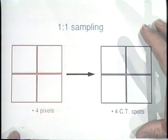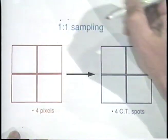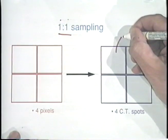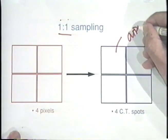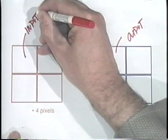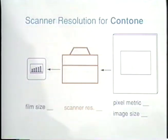Now, when you're talking about output resolution, for continuous tone output, we generally want to have a 1-to-1 relationship. That's not difficult to understand. What that means is that for every spot or dot that we have out in our output end, we need 1 pixel at our input end. So let's take a look at that now in this drawing.